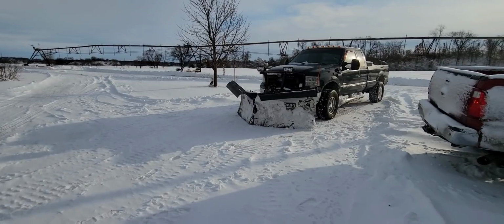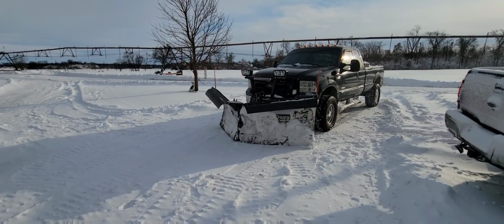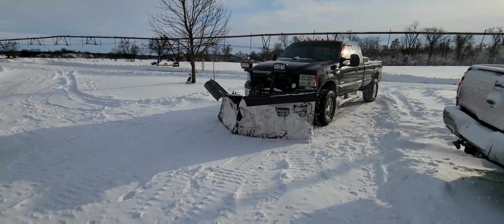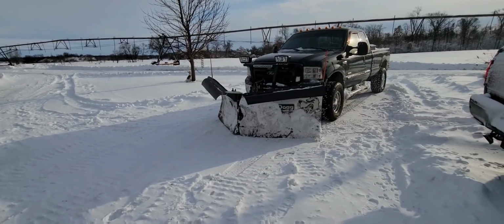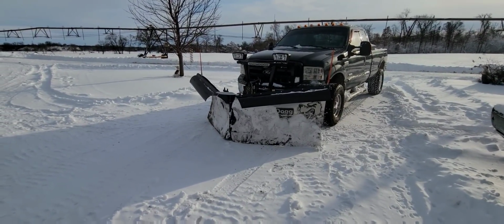So we're going to go do some snow plowing this morning. We got a call that an elderly lady is snowed in and nobody can get back to her house. So Dad, Strength, and I are going to go try to dig her out and get her house opened up so that people can get back to her.